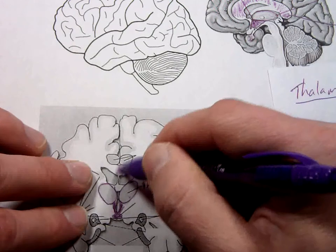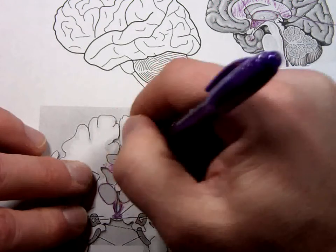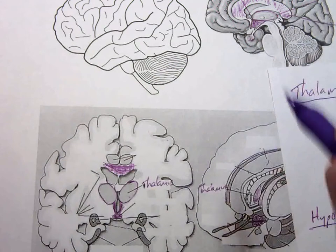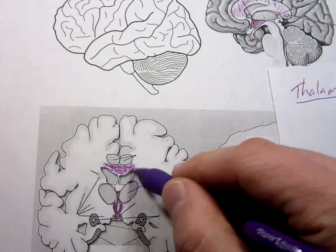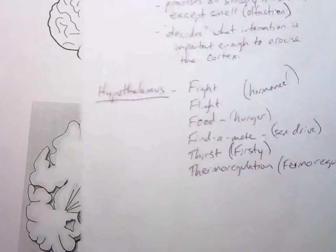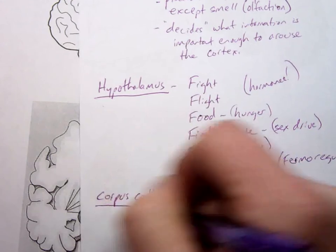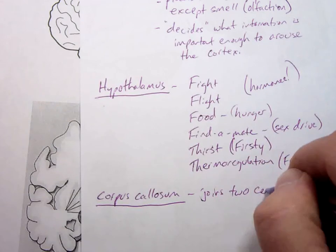I probably should have drawn the lines going the other way because they're actually going to be passing across here. Axons are just axon upon axon upon axon. What color is this band, gray or white? White, because that band represents axons that are what? Myelinated, covered in fat, okay? So they're going across there, connecting the two hemispheres of the brain. Okay. So that's a very simple description here. Corpus callosum. Joins two cerebral hemispheres.